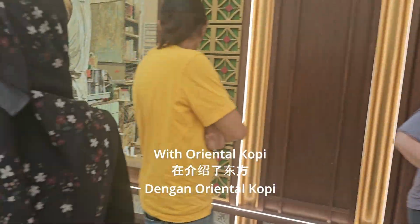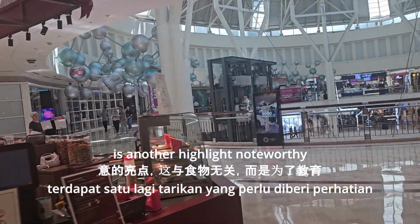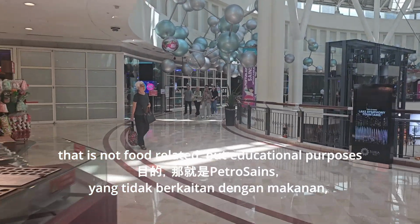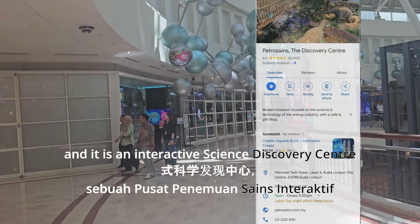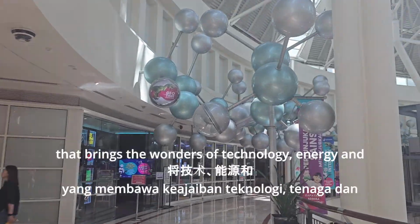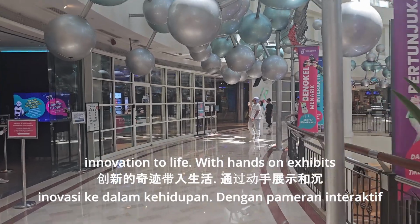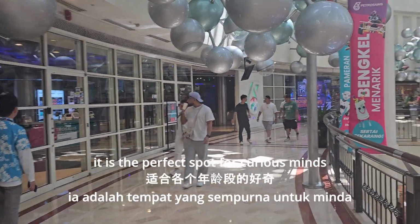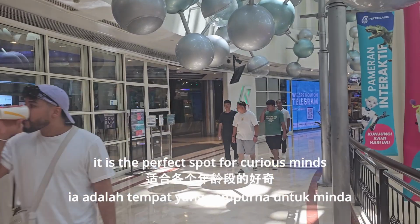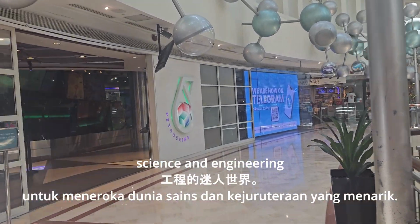With Oriental Kopi introduced, slightly further ahead is another noteworthy highlight that is not food related but for educational purposes, which is the PetroScience. It is an interactive science discovery center that brings the wonders of technology, energy and innovation to life, with hands-on exhibits and immersive experiences. It is the perfect spot for curious minds of all ages to explore the fascinating world of science and engineering.